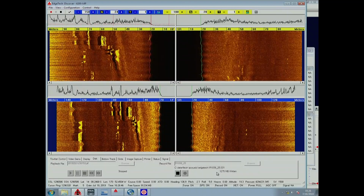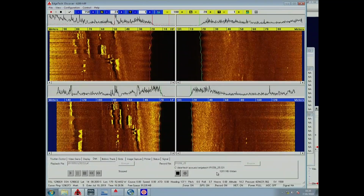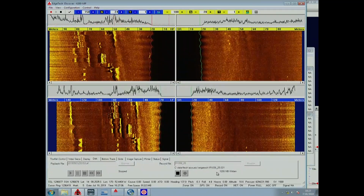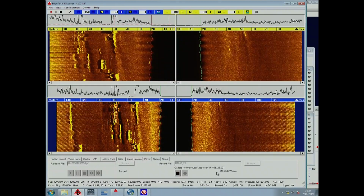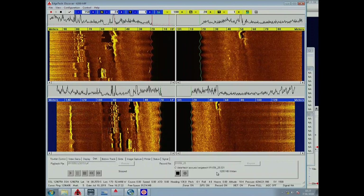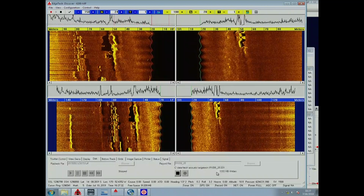Some good rocks. Those are kind of some squarey targets coming up. Yeah, we've seen ones like that before. It's where you have these ridge steps that then get pinged multiple times because we're going slow.